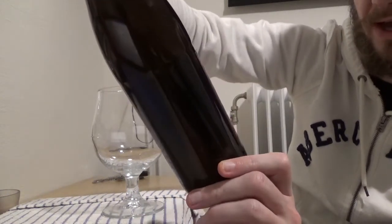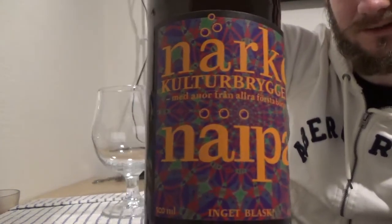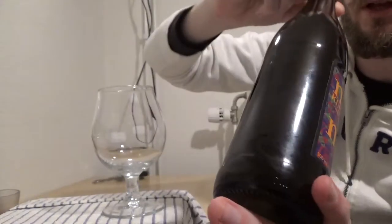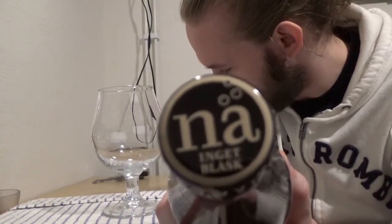So, med anor från alla första början. I'm not sure exactly how I could translate that, to be honest with you. But the thing that I always like about the Närke Kulturbryggeri bottles is you get this: Inget bläsk. So, not shit basically.